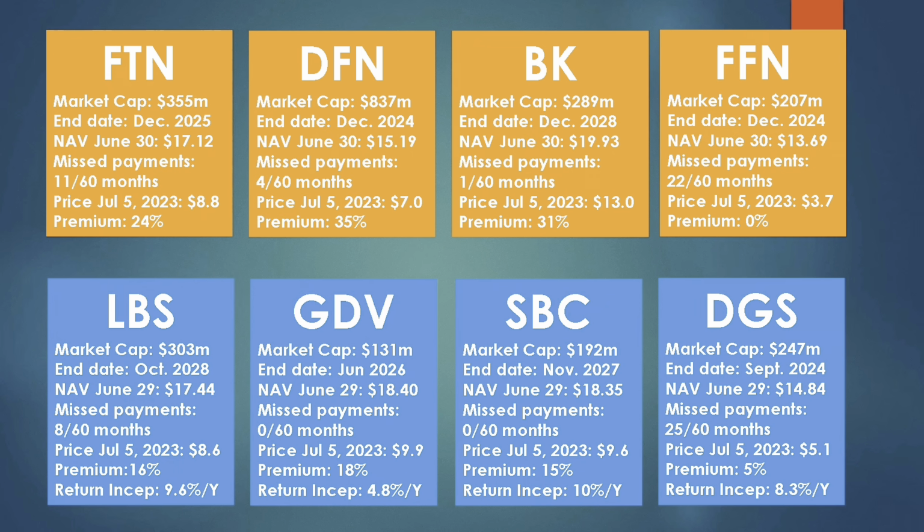DGS is similar to DFN, but market cap is well below DFN. So it is only 247 million. End date September 2024. We are still concerned about the uncertainty if they are going to extend this fund or they're going to close it. NAV as of June 29 is $14.84, below $15. So currently there is no dividend payment to Class A shareholders.